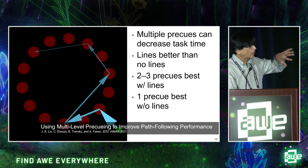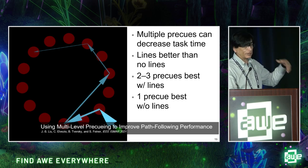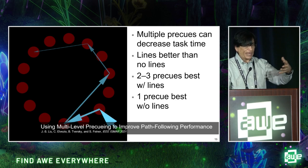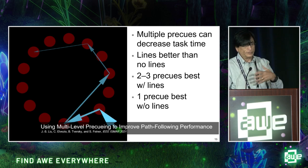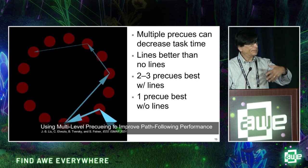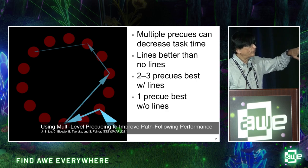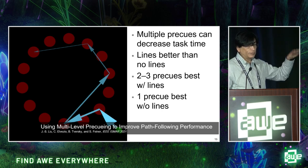Now, in our work, and notice the way in which things are moving around all over the place. Unlike things like Beat Saber or Dance Dance Revolution or a variety of rhythm games where things tend to come at you and they don't overlap, except the ones that you do next may overlap the ones that come later, okay? In this case, that's not happening. And so 2 to 3 precues were best when we were using ones that were connected with lines. Add more than that, people start doing less well.